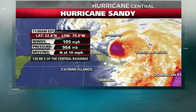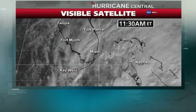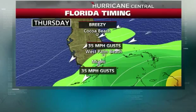Right now we're watching a 105-mile-per-hour storm moving north at 16 miles per hour. And on the periphery of the storm, we are getting some effects, some rain and some stronger storms moving in with winds generally gusting between 20 and 30 miles per hour. That is going to continue out of the northeast today.